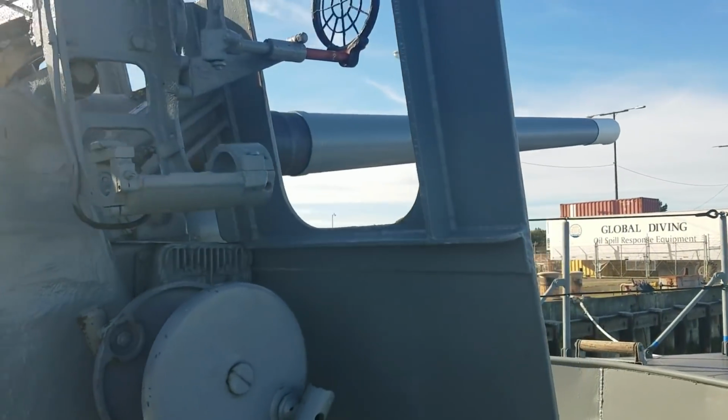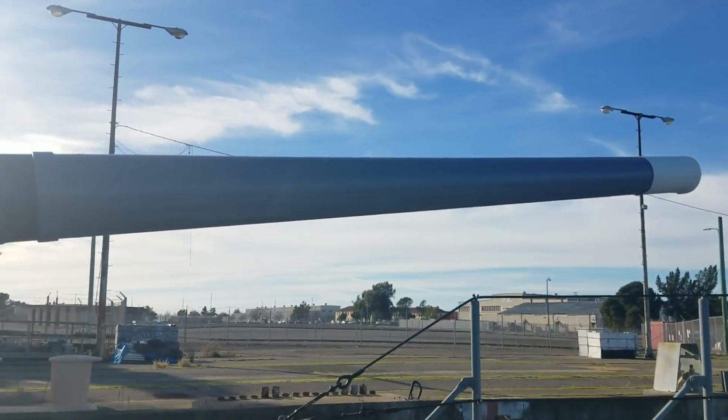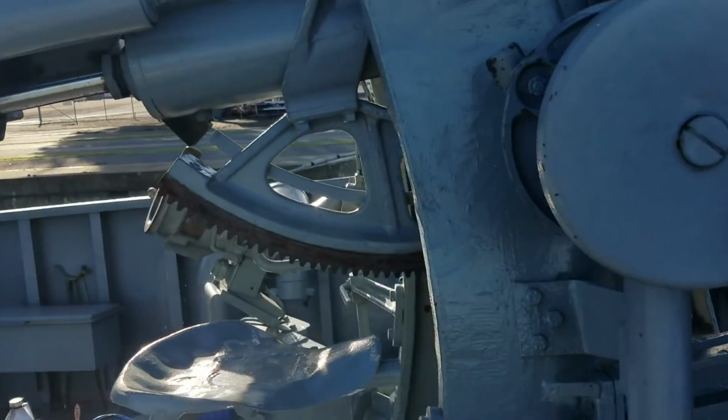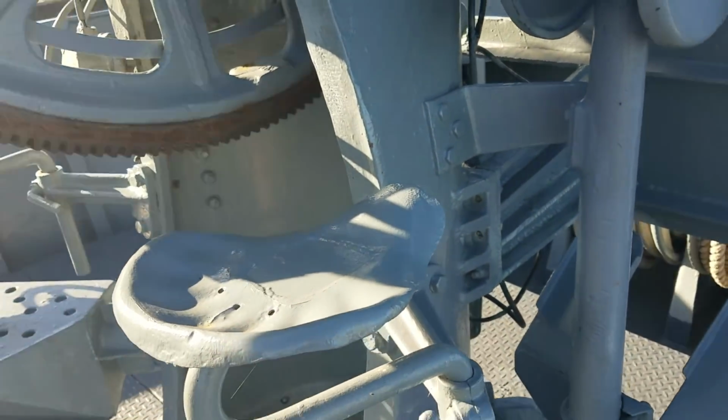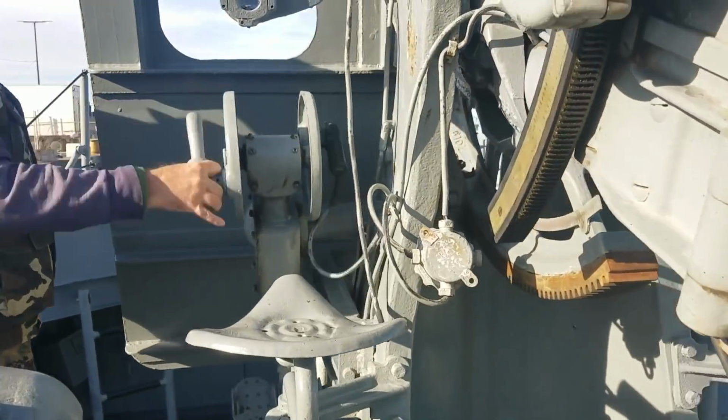Look at this. Look at this friggin' thing. This was anti-aircraft? Holy moly. Oh, this is where the guy would sit when he was firing it? Oh, there were 2 seats. Holy crike.